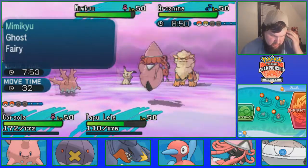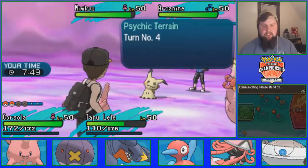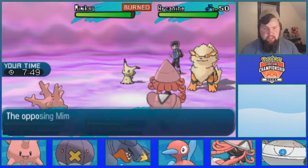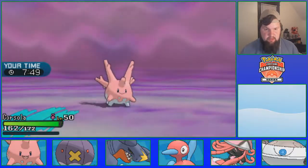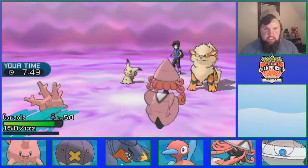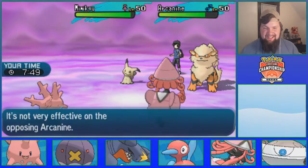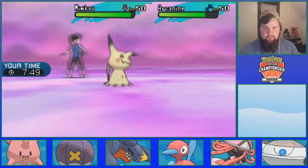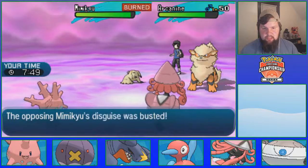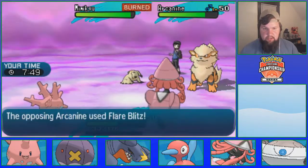Actually, yeah. I Head Smash and I Dazzling Gleam. Head Smash, Dazzling Gleam. As long as he's not Wild Charge or K9 Shadow Claw into my Mimikyu. I mean, Corsola, we should eat that. Dazzling Gleam will break the disguise on the Mimikyu. Put a little bit of damage on the Arcanine that we do not need. Mimikyu's disguise will break. Arcanine, don't have Wild Charge for the love of God. Flare Blitz is perfect.